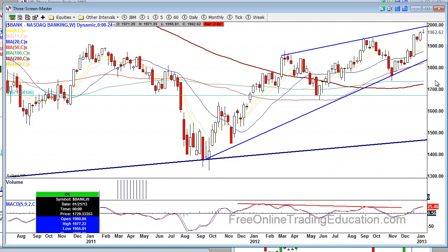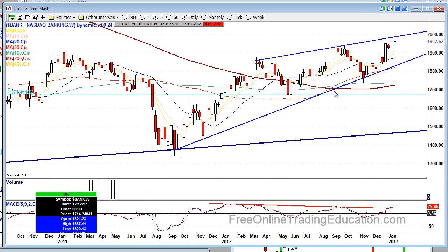If you look at the weekly chart, here's the problem. On the banks, you have a rising wedge, more bearish than it is bullish, and you have a bearish divergence on the MACD. And check this out, we're coming to a resistance point. That is the big problem here, gang. We've had this big run, so we are expecting some sort of pullback sometime soon.